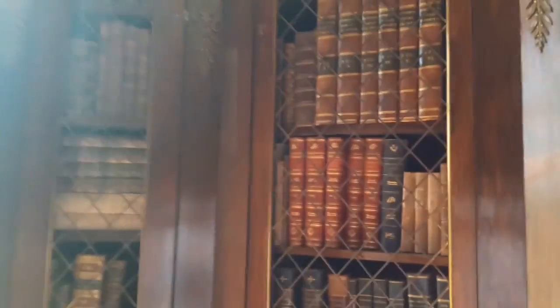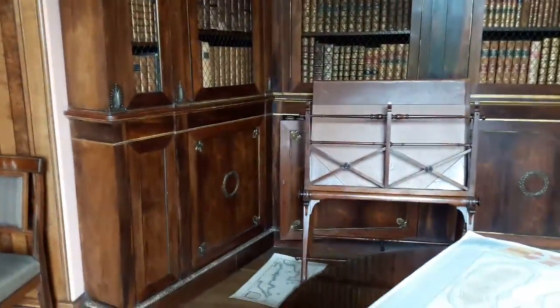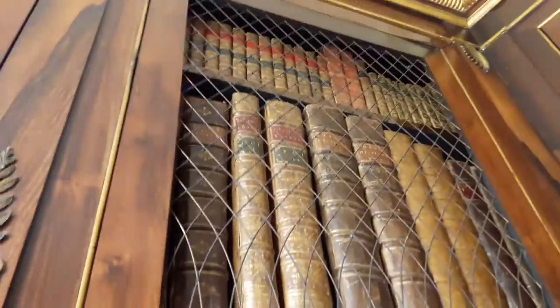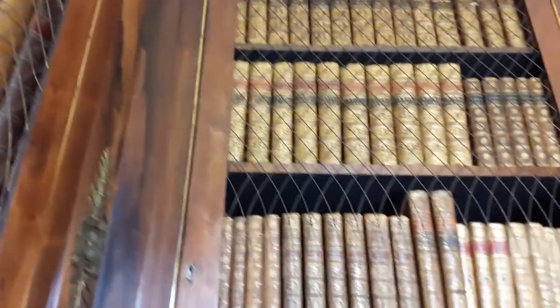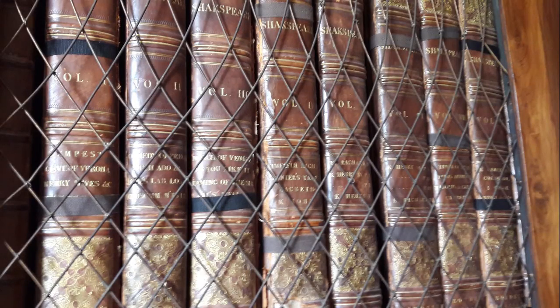A lovely view from outside. And here's some more books. I was going to say that the collection they had of dictionaries and Shakespeare books was quite interesting. These are really big volumes of Shakespeare, and more dictionaries. There's a close-up picture for you.